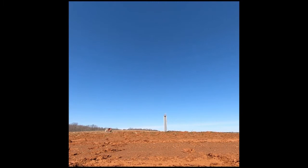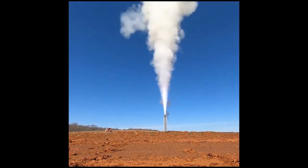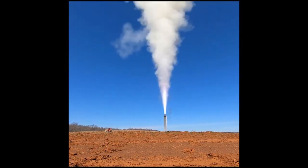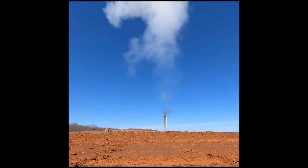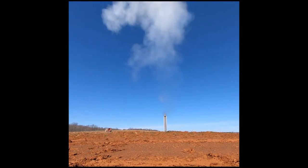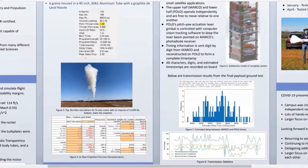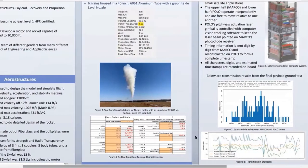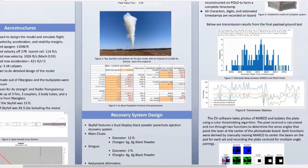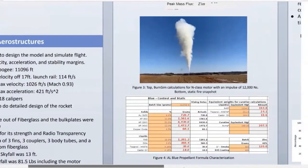Our static fire, you can see in the picture there, was a successful static fire. It confirmed everything that we expected to see. You can also see our propellant formula characterization data down there on the graph. You can see it has a high percentage of aluminum and AP in there. Also copper oxide.